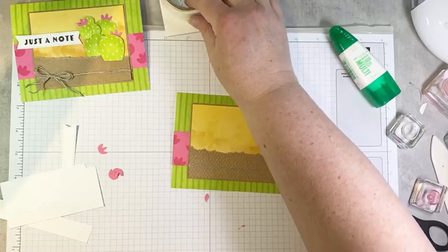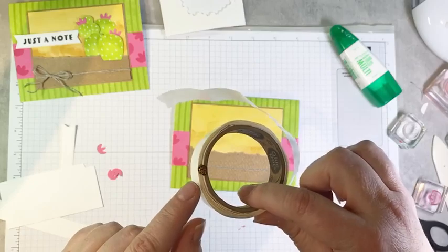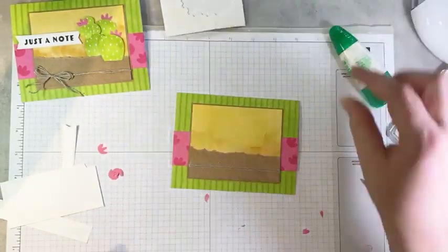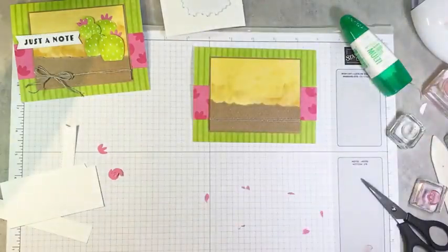Oh, look what's on my, can you see that? Look what's on my glue dots. Should have been doing the ladybugs this week. It's actually not a ladybug, it's a Japanese beetle, but hey, we'll pretend, right?